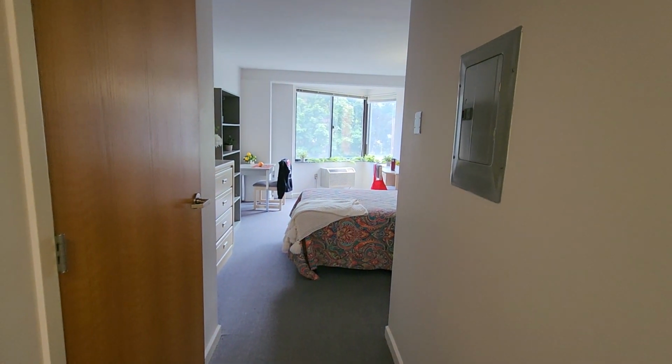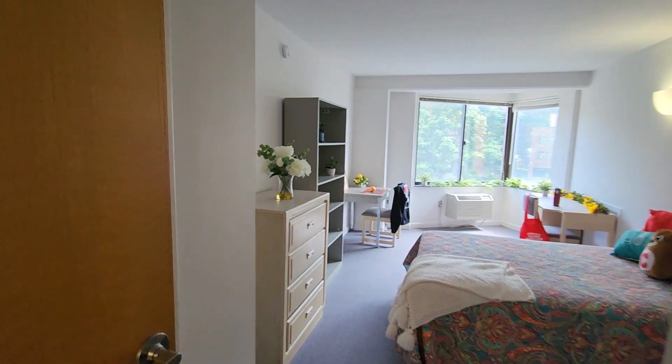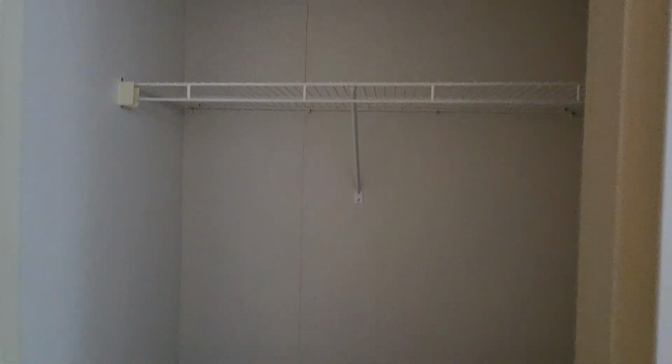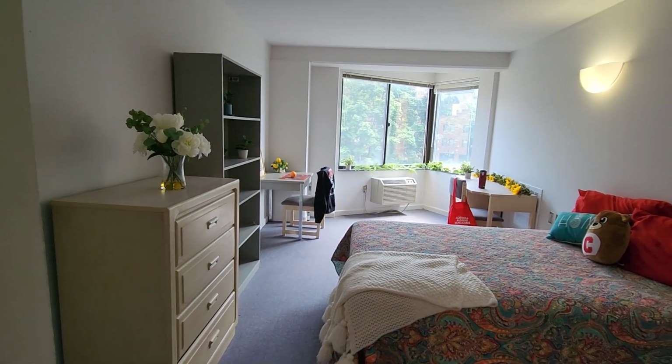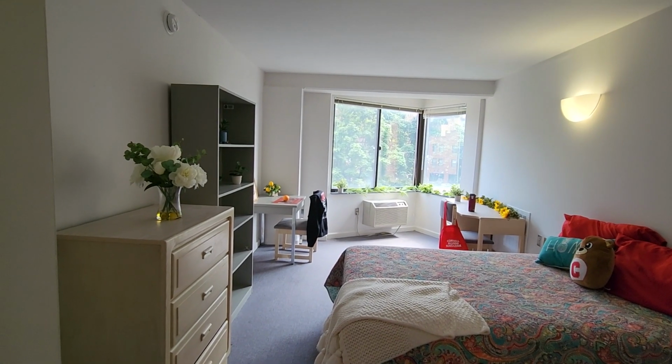Let's go into the apartment. On the left is our closet. So you can see we have some hanging space and some storage space here in the closet. As we go into the apartment, you can see the window is that angled shape. We'll take a look out there.